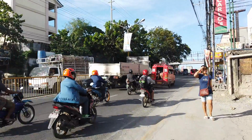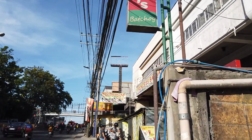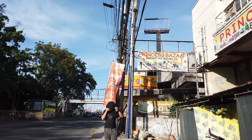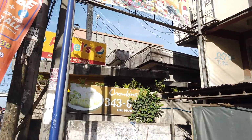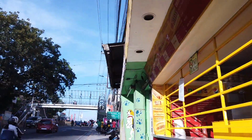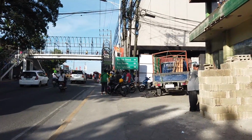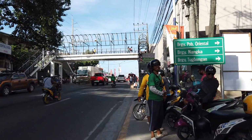and I think most of you will be familiar with this Carlos Bachoy right here near the Princess Bazaar. Princess Bazaar, barato na, social pa. That's Carlos Bachoy. That's the Princess Bazaar. There's all different items for sale. And upcoming is another skywalk near the Fuda building. The right side goes to Poblacion Central, Nangka, and Tubungan.